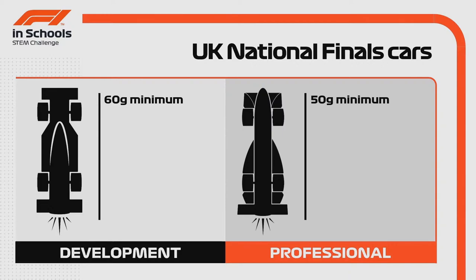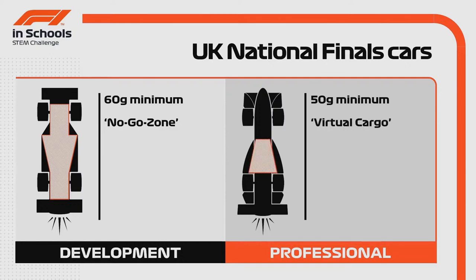Development class teams must start with a no-go zone, which essentially is a minimum volume for the chassis of the car. Professional class teams simply have to include space for a virtual cargo, a much smaller volume, which gives the teams more freedom, but also a bit more to think about with their aerodynamic surfaces.